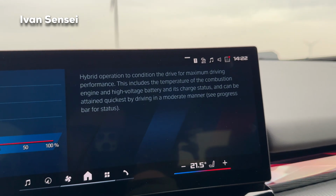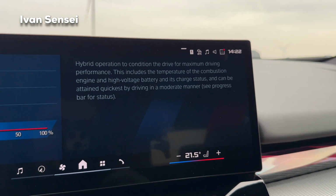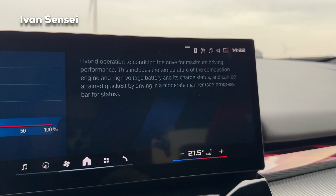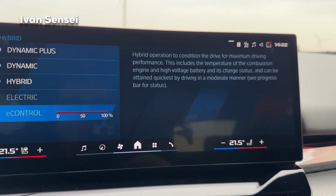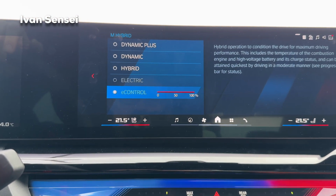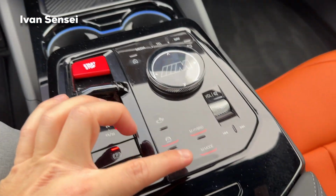This includes the temperature of the combustion engine and high voltage battery and its charge status, and can be attained quickest by driving in a moderate manner. See progress bar for status. So this will charge up the batteries as well. And what is interesting, when I was driving in dynamic, it charged back the batteries fully, so it's working pretty fast, I would say. Then we have the M mode here.